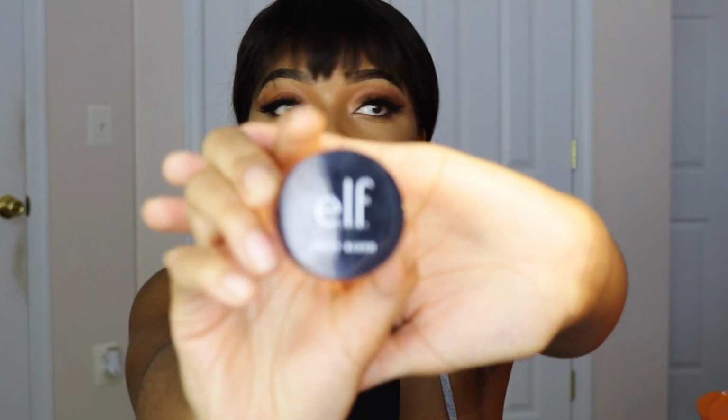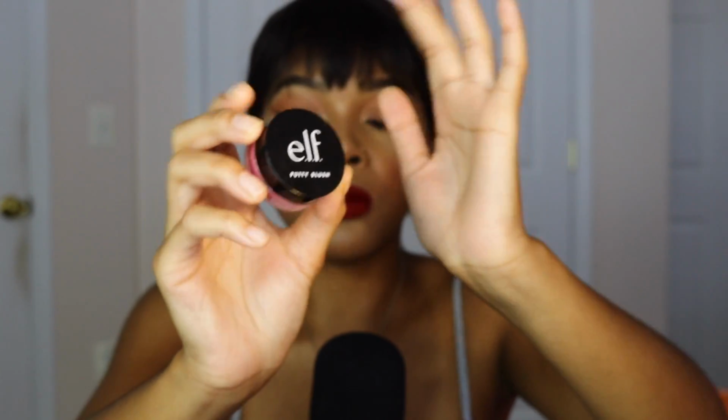Oh my gosh, my camera's dying. Oh, this is the e.l.f. Putty Blush. This is the one in the shade Tahiti. I got this shade Caribbean, yes.